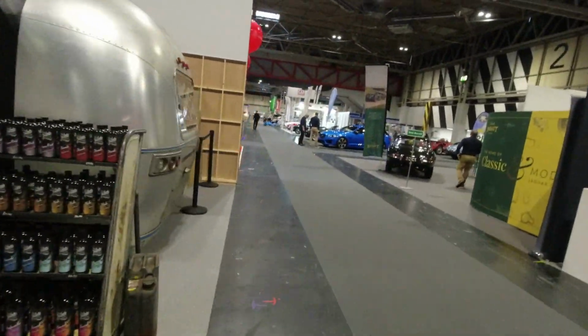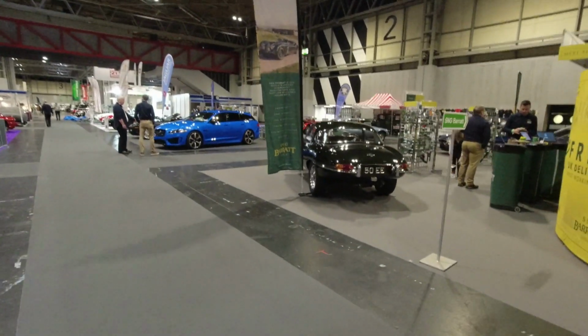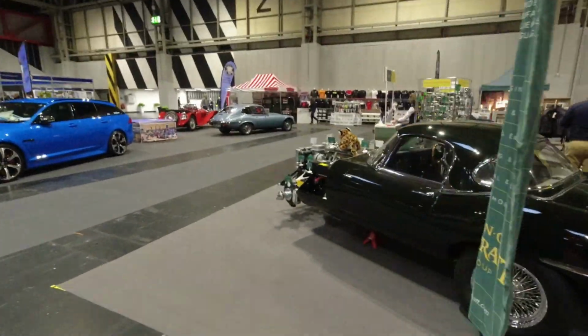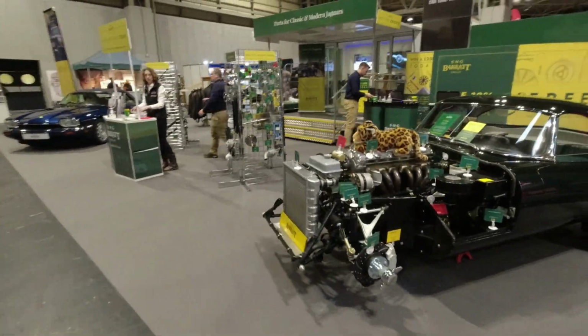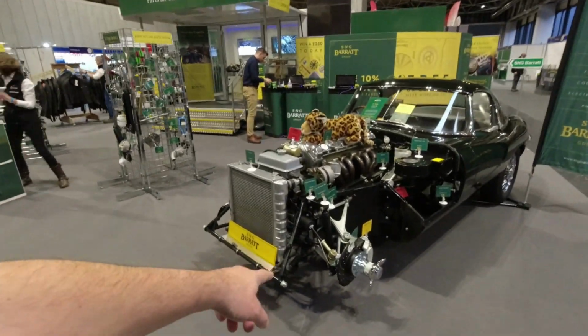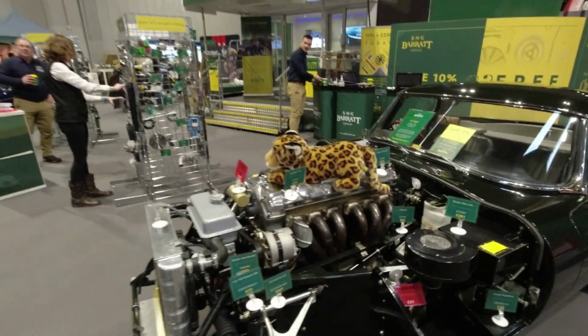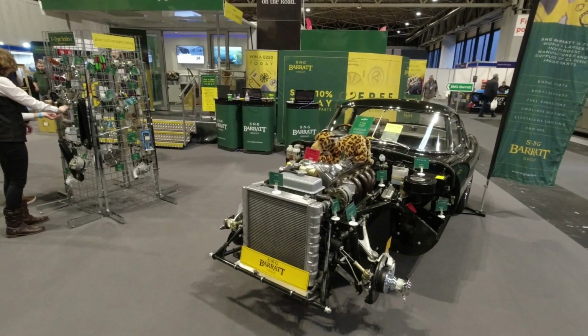We will just go to the S&G Barrett stand because they're lovely people. This is 50 EE. I once drove this E-Type up Shelsley Walsh. I managed to get up to 70 miles an hour by the finish line. I was very, very pleased. And they've stripped it down so they can show you all the bits that are available from S&G Barrett. So it's a bit weird seeing a car I've driven without its face.